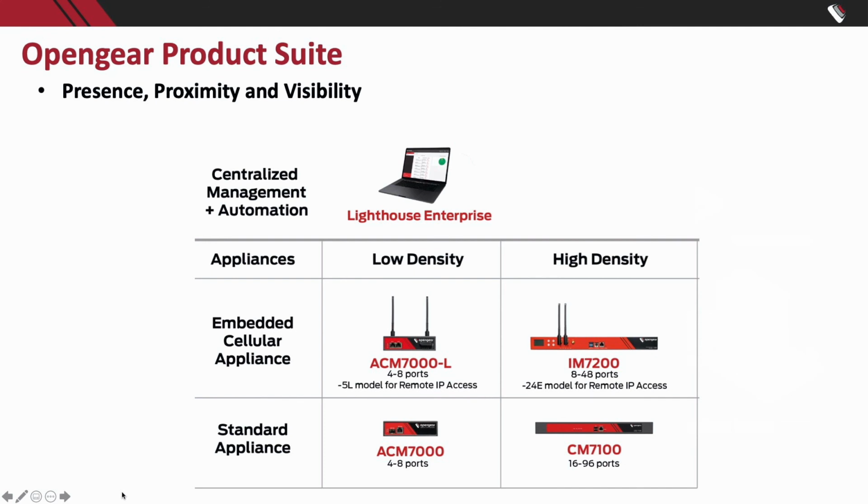On the right side, we have our higher density console servers, starting with the IM 7200, which is our unit that can support 8 to 48 ports. And it also includes a 24E model, which is 24 Ethernet ports. And then we also have our CM 7100, which allows for up to 96 ports, and it does not include cellular.